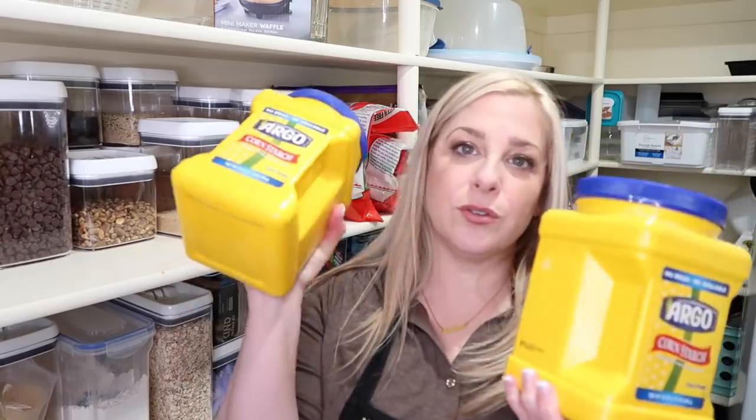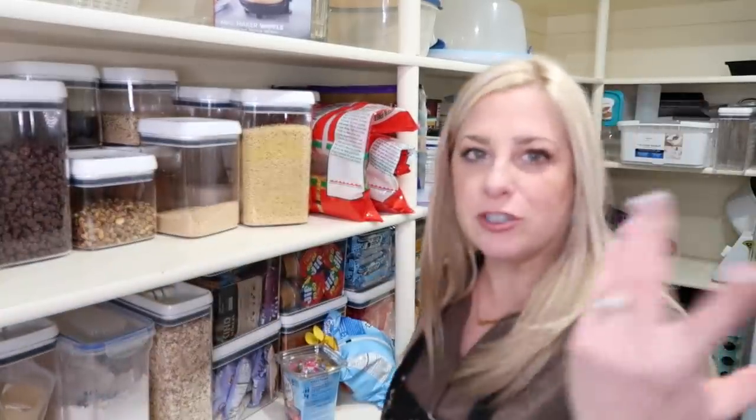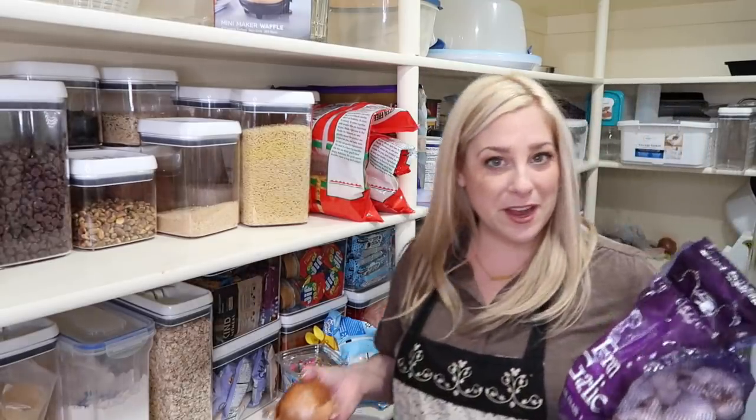Cornstarch. I definitely go through cornstarch. I have a lot of recipes that call for this. It's a great thickening agent. And of course, you gotta have your sugars, right? Your brown sugars, your regular sugar on hand at all times, right? I mean, I think that's pretty normal. Your flours, your sugars.